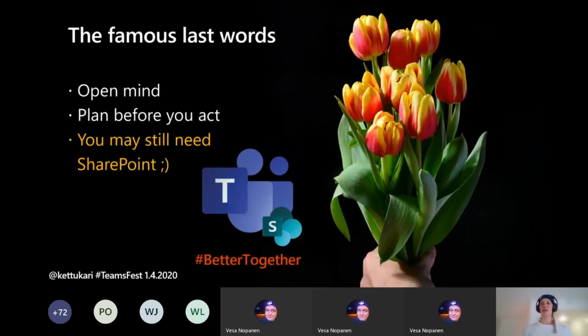Okay, so famous last words. If you want to replace your intranet with Teams, I'd say be open. Of course, there are some really great advantages, for example more discussion, more comments, more interactions, but of course, also some limitations.